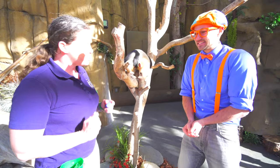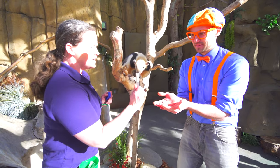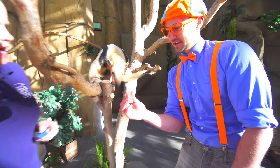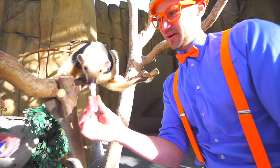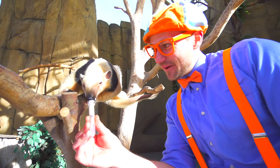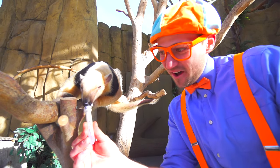You're gonna help me train Gonzo to eat vanilla yogurt from a tube. Okay, so this is something that he will love to do. Hold that up to his little nose. Okay, here I go. And he's gonna slurp that vanilla yogurt right out with his super long tongue. Whoa. Check that out. Look at Gonzo's tongue, it's so long.